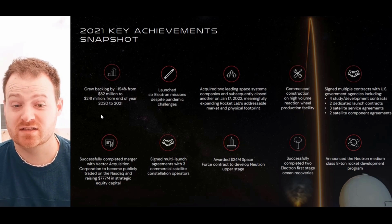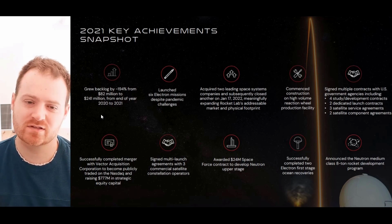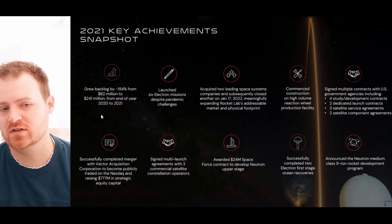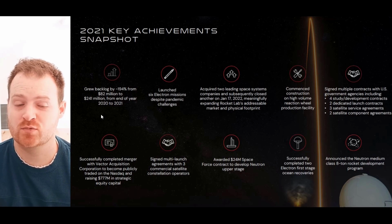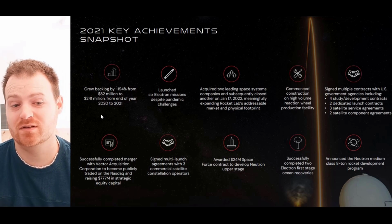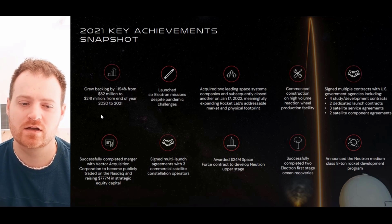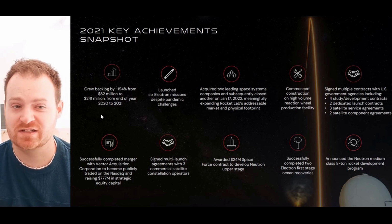So moving on, clearly reusability is going to be a big part of how they want to compete in the future, but let's just go over some information from their most recent quarterly results. So their order backlog in the past quarter grew 194% from 82 million to 241 million. That's a massive growth. Doesn't really need to be explained.